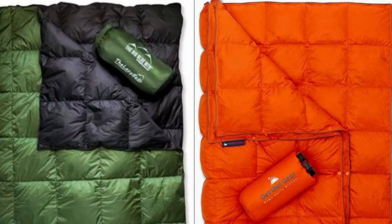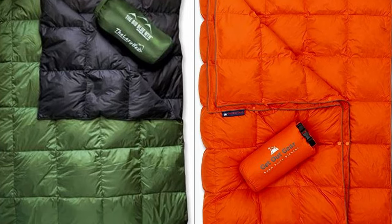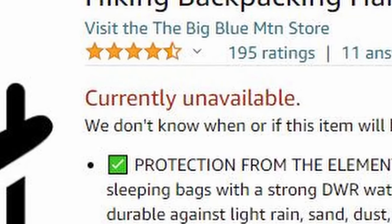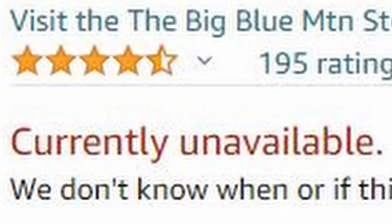I have to say, they are pretty darn similar. Both of them are actually extremely comfortable. They have many of the same features, but again, one is a little bigger for the same weight, and the other a little smaller but perhaps a little more durable when it comes to moisture. Another factor to consider is that right now, Big Blue Mountain doesn't seem to be producing very many of these because they're currently unavailable on Amazon, whereas Get Out Gear is going after it.